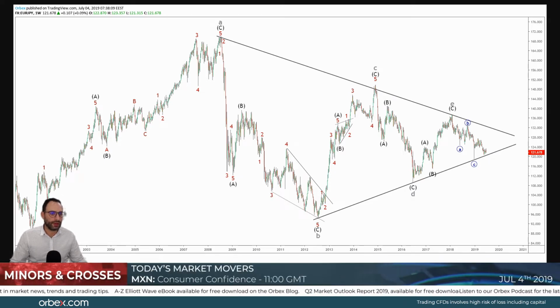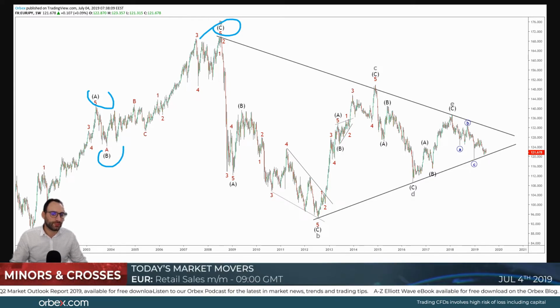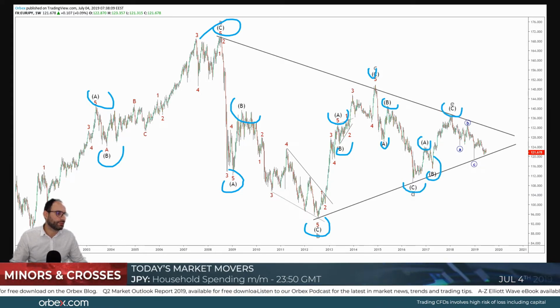Okay, so what we are pretty much expecting to see here, after following this sort of impulsive correction, I would say, is a break outside this triangle pattern. We've had this ABC correction, and another ABC correction, and what we're expecting to see now, after following the 3333 from up here, this is the last move, is prices breaking below that level.